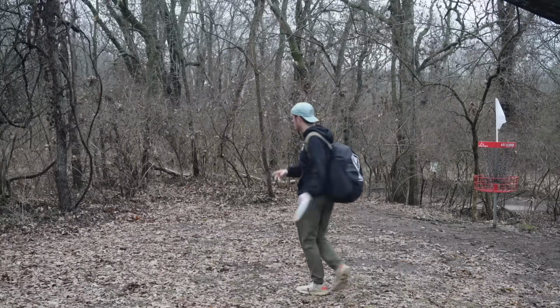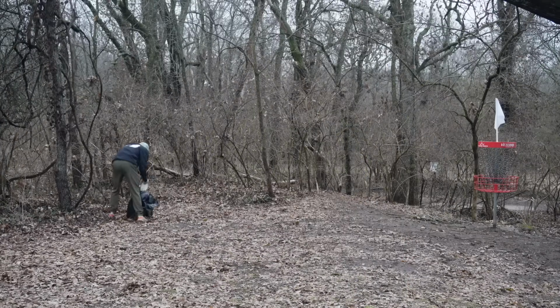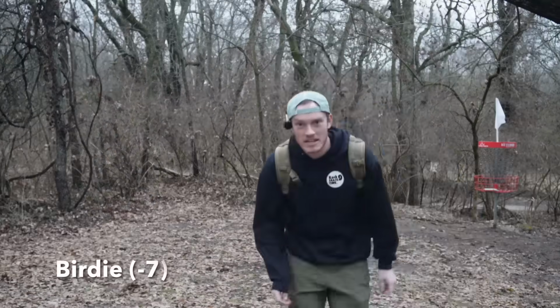Proxy, absolutely horrible shot. This PA3 got pin high, about 20 feet to the left though. Again, I've just been chilling right at this range all day, but I've been hitting the putts, so I'm perfectly okay with it. Buckets. Buckets. Got a little heater going on right now.